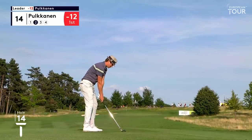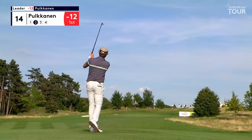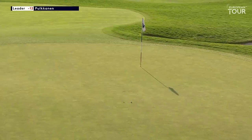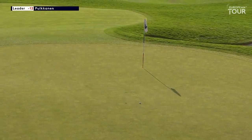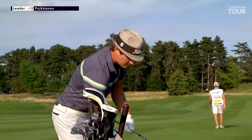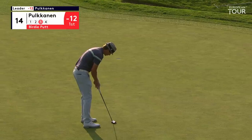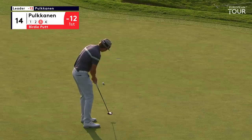The leader, Pulkkanen. Started it right with a slinging draw. Smart shot. A lot of really, really tough, sneaky pins today. He's found his mojo with the putter as well, Pulkkanen, over the last few holes.